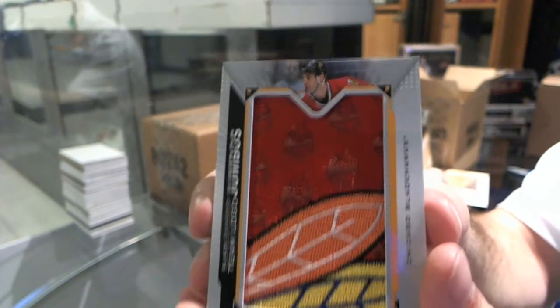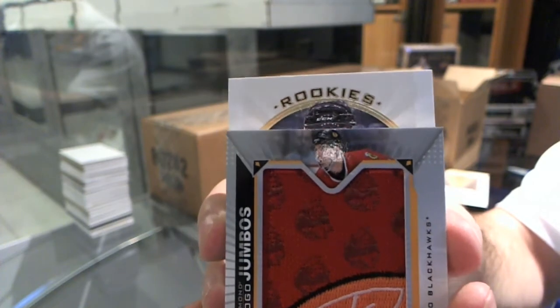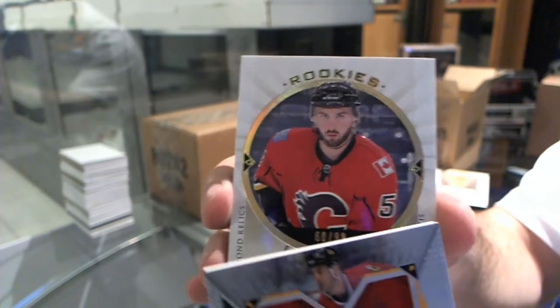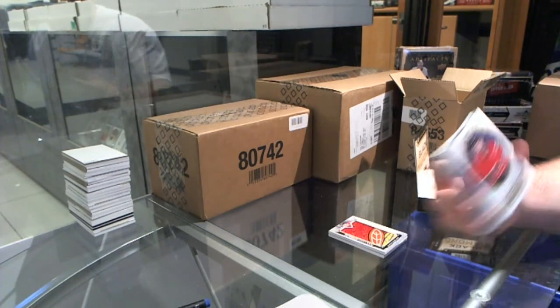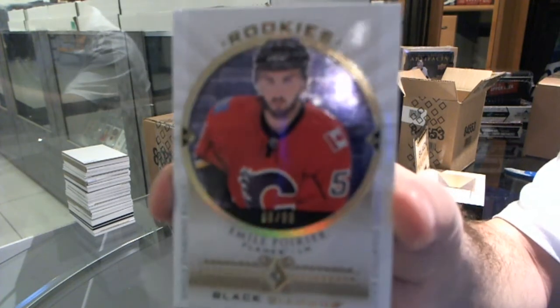Oh, okay. It's different. We've got number 99 rookie diamond for the Calgary Flames, Emile Poirier.